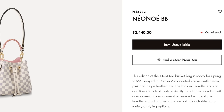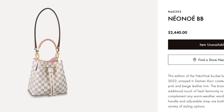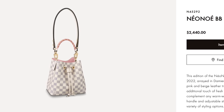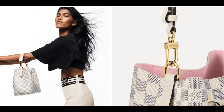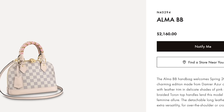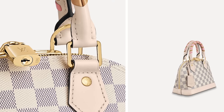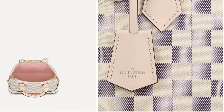Okay, out of all, I really love this one, the Onthego BB Damier Azur. Isn't that so cute? Only the thing is the price. I mean, compared to the Epi leather, it's priced more. I can't justify paying more for canvas than the leather. I don't know what you guys think. And also, Alma BB, isn't that so cute? I really like that there is no vachetta leather here and also the braided looking handle mixed with pink.